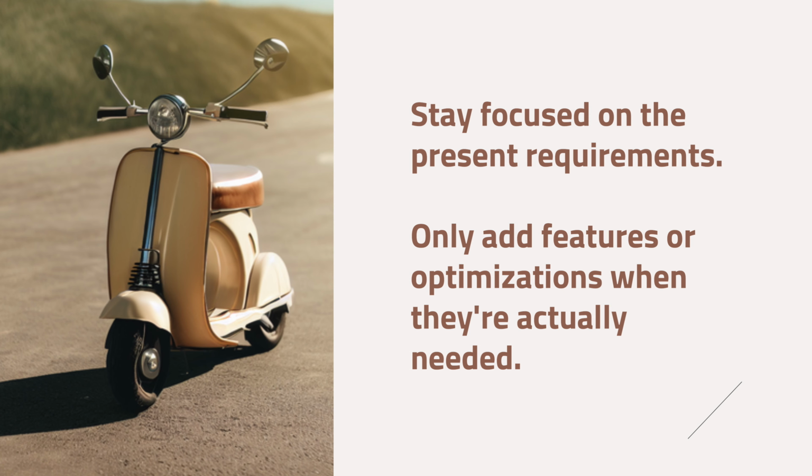Before adding a new feature, always ask yourself, why? Stay focused on the present requirements. Only add features or optimizations when they are actually needed. Always work in iterations. And remember, most of the time, you ain't gonna need it.